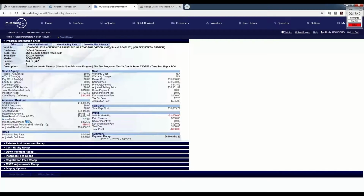So the residual value got enhanced 2 points because that's what the lending institution allows, which adds $862 to the residual value. This particular vehicle was a demo, right? It had 508 demo miles. This is actually a pretty cool example. I didn't run this one before, but my residual value actually had to be adjusted $50.80 because Honda says if it's a demo and it's got more than 500 miles, we have to adjust the residual value down 10 cents for each mile over.